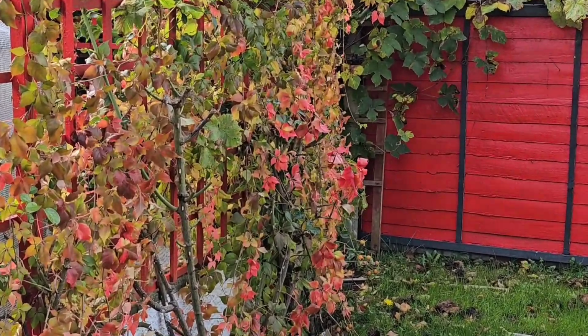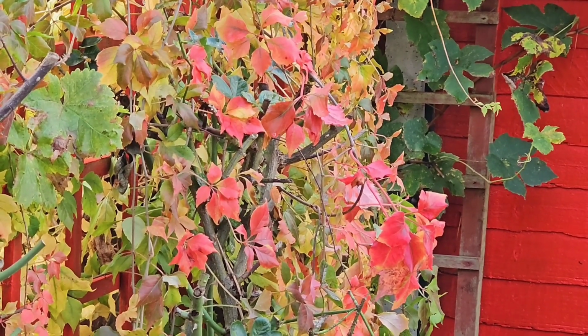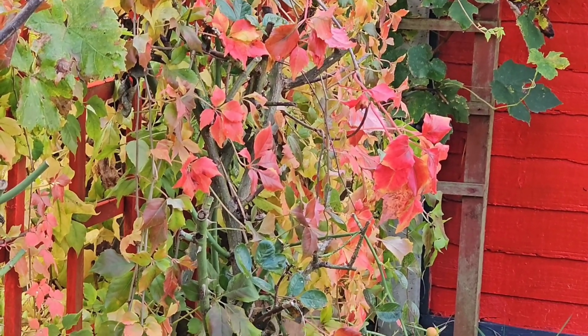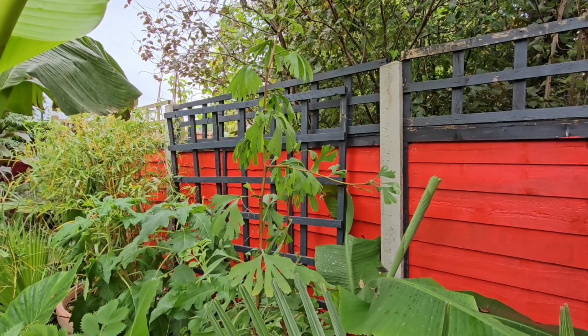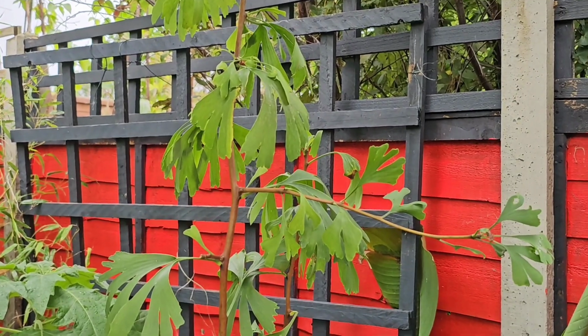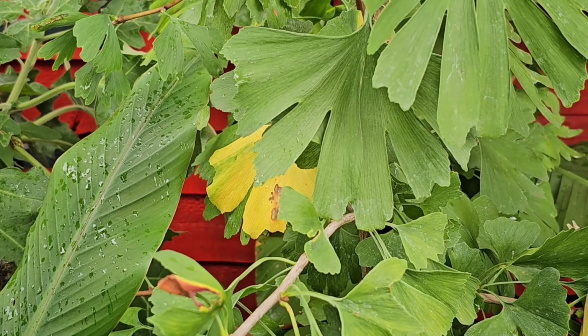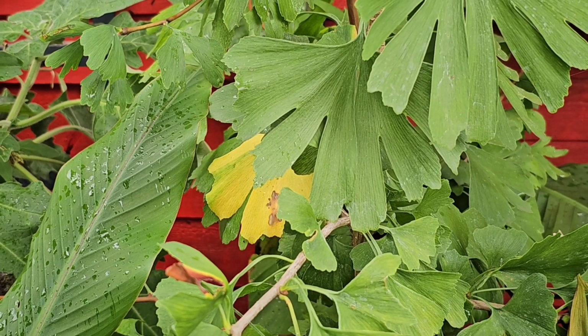Although this is considered an invasive species, it's still available for sale in the UK, and gardeners are advised just to take care if growing it. And now the leaves are starting to droop on my deciduous trees like my ginkgo biloba. Although they're still mostly green at the moment, we're starting to get those autumnal colours coming through.